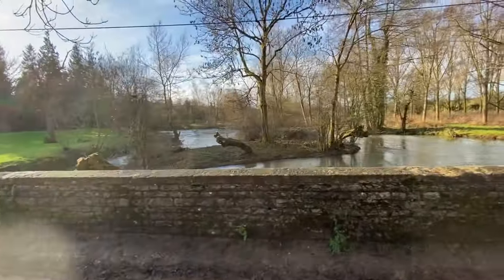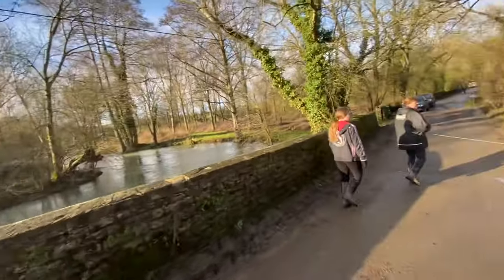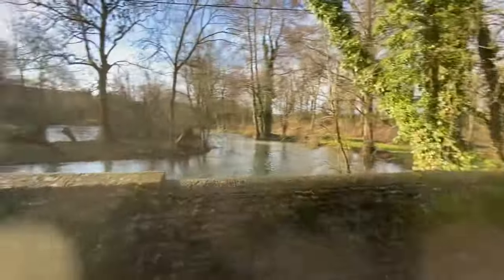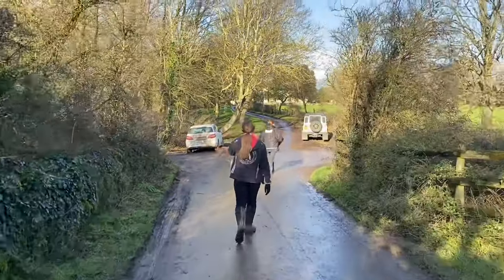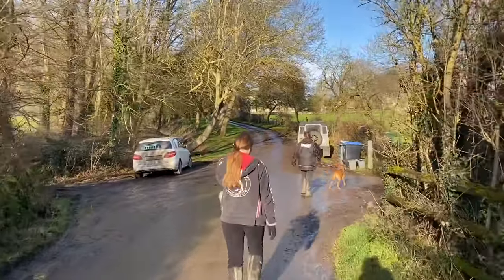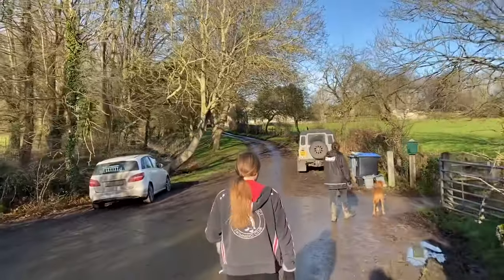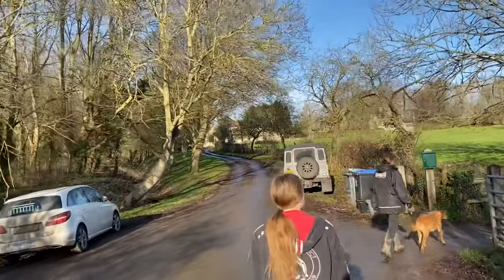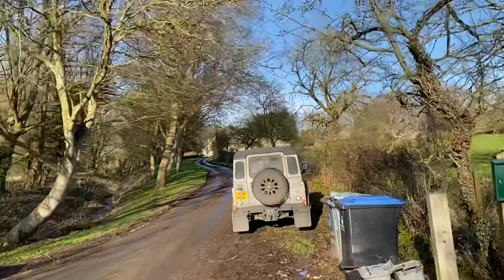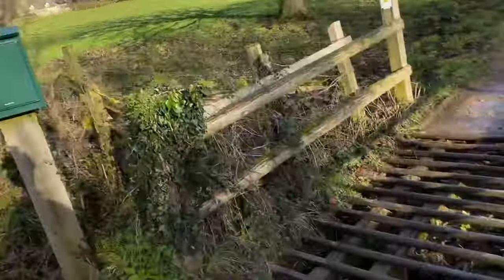This bit floods quite badly as well. I've known that island covered before. That's it, the fisheries. Yeah, right up here. Now this is where Jesse's car came from, a little Micra, from that whopping great big manor house up there. Bless them, they gave it to us. Don't tell her that though.